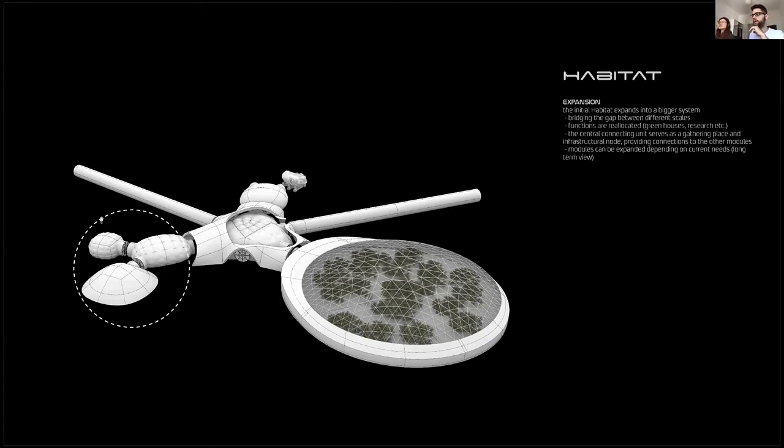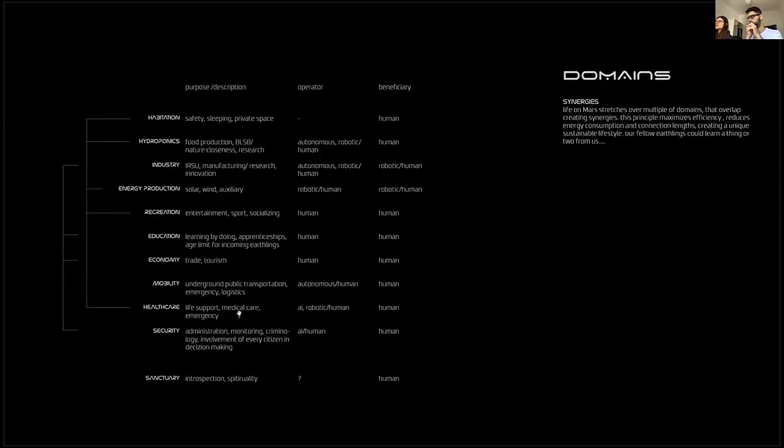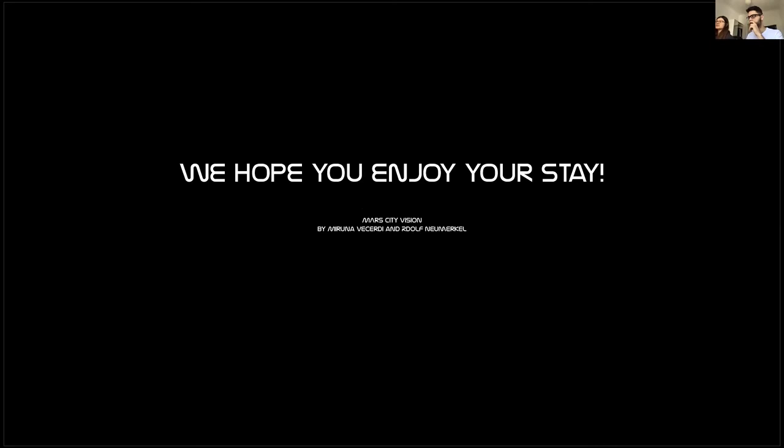Yeah. But the important thing is to ensure that it makes sense at the beginning and in the bigger stage. You can see it's kind of the same configuration, where here you have a connecting unit to some other areas, and then it expands, this connecting unit becomes this, and then you have different functions around it. This was a proposal for the functions for the city, where we also considered the synergies and how we could make them happen.